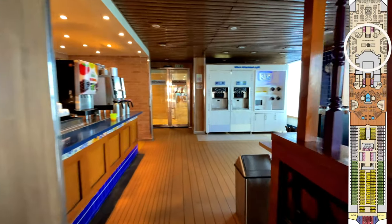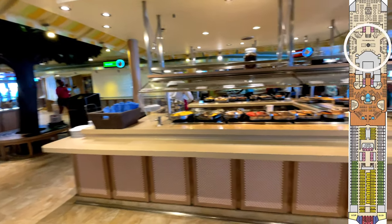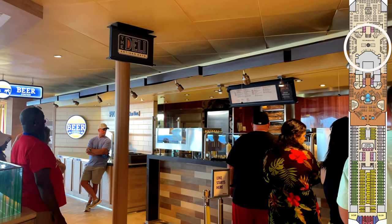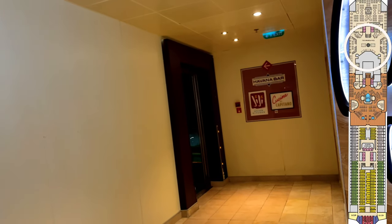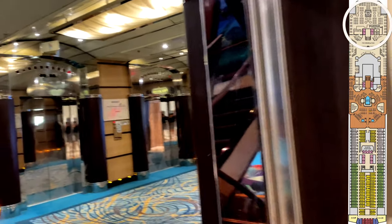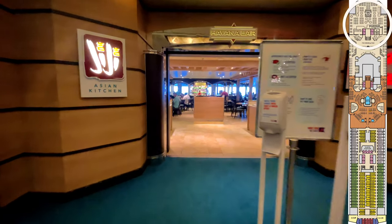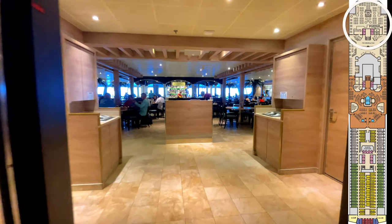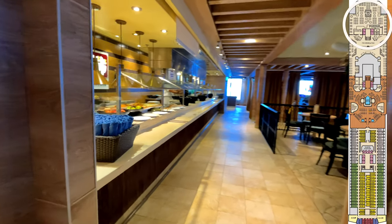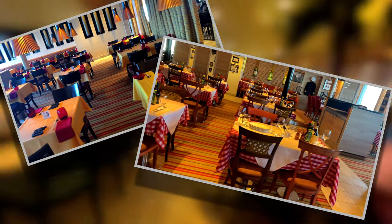Aft of the beach pool area is a Lido Marketplace, the Carnival Sunshine Buffet. Besides the traditional buffet, in the Lido Marketplace area, you will find Pizzeria del Capitano and the Carnival Deli. Behind the buffet is the aft elevators and seating for three more food and beverage services: Gigi's Asian Kitchen, Cucina del Capitano, and the Havana Bar. Gigi's and Cucina del Capitano are complimentary eating facilities during the day, but become specialty restaurants in the evenings.